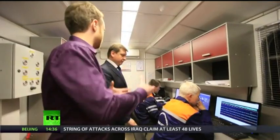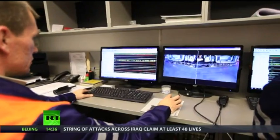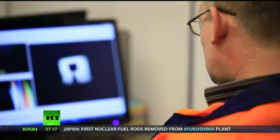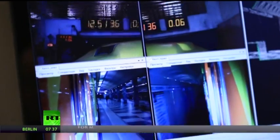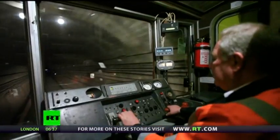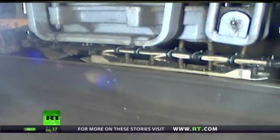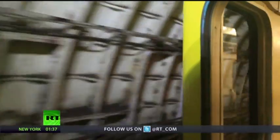The masses of information generated by the group of sensors is all recorded and processed in real time by powerful computers on board. It's closely monitored by the eagle-eyed team for any blips and glitches. In the absence of GLONASS signal deep below the capital, any problem areas are linked to a series of unique tags running along the rails. The hypnotic video footage can also be rewound and scrutinized by specialists at the end of the run.